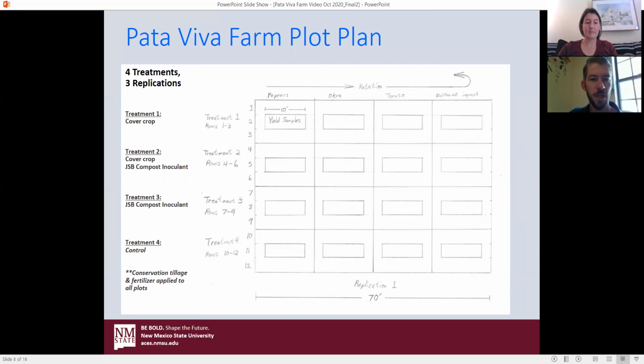So you can see in the treatments there that we have one where it's just a cover crop, one with a cover crop plus the compost inoculant, the inoculant on its own, and then a control, which is just the conservational tillage. So hopefully we can separate out what each of these is bringing to the table, and maybe see some synergism between the cover crops and the compost.